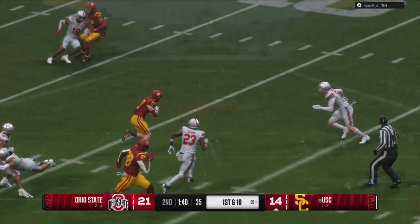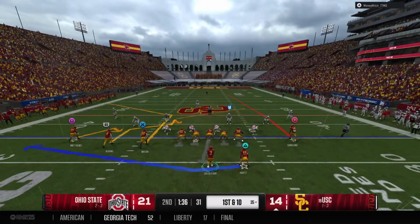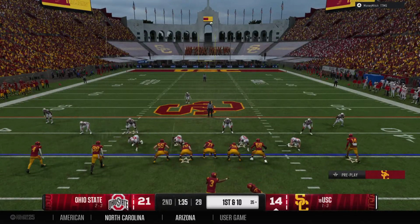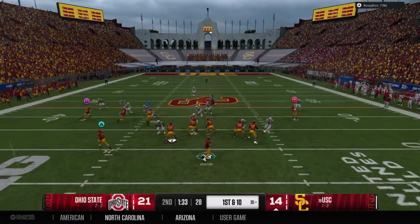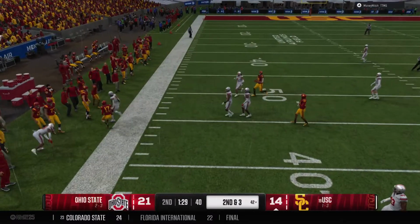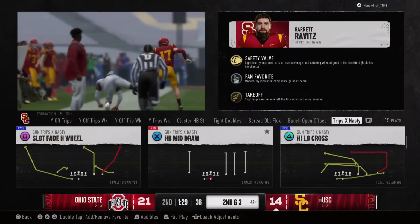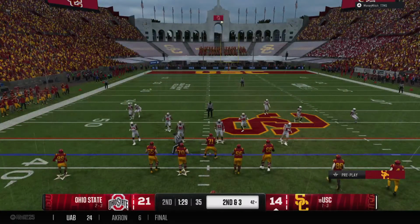If you're going to run the ball right at the middle, you better control the line of scrimmage. You can see the center and the guard, the tackle doing a good job getting on their guys just enough where this running back can get into space and make the big gain. Using the quick game, he'll make his way out of bounds after the solid pickup.